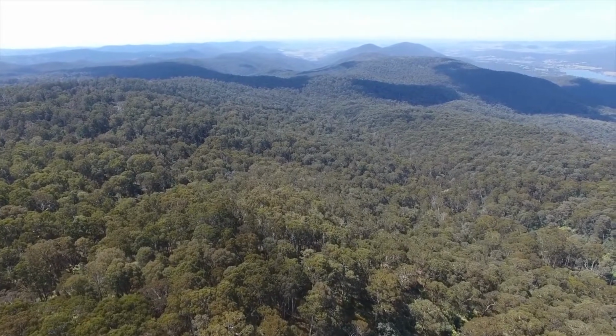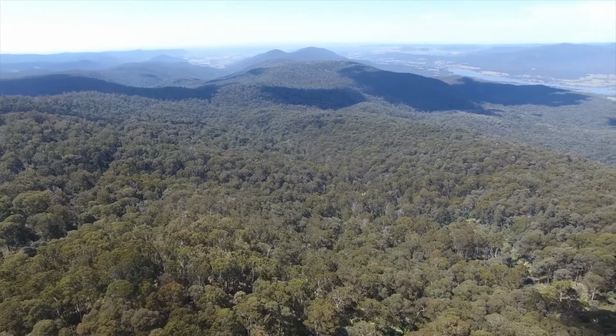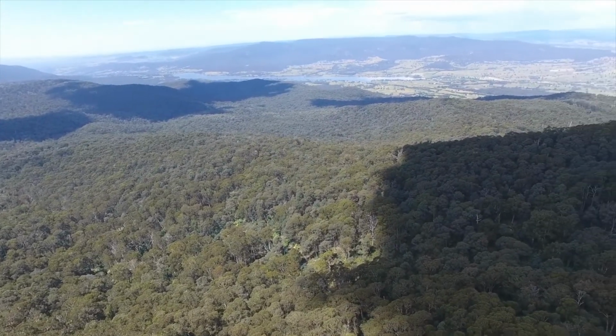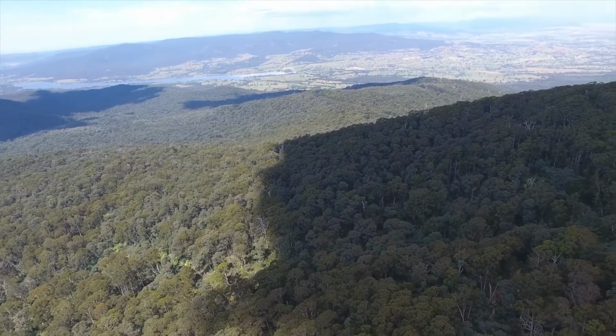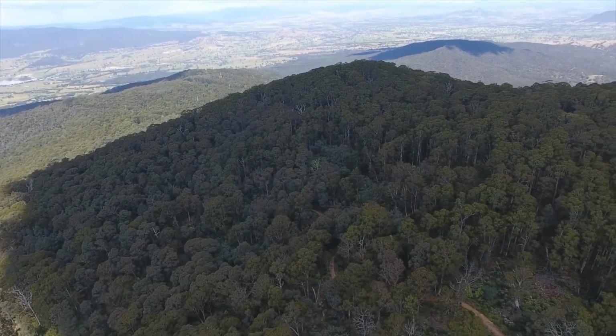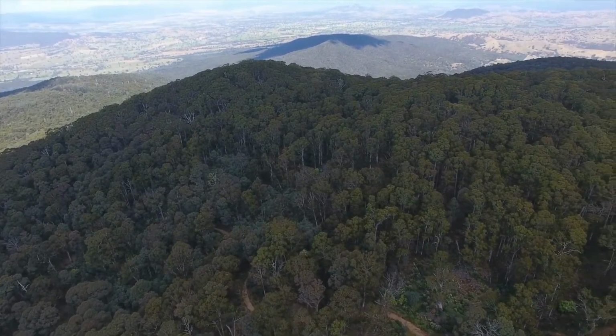Using cameras to detect animals is now one of the go-to techniques in the wildlife survey toolbox. The cameras and the techniques go by various names, but the terms camera trapping and trailcams have become common terminology.